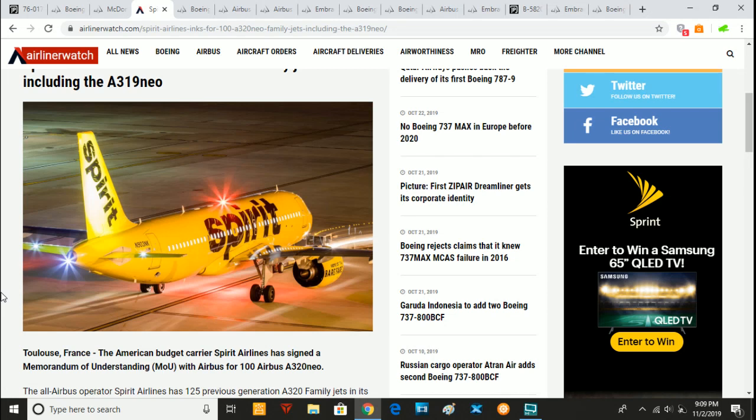Now, there were 3 airlines to have ordered the A319neo: Air China, Frontier, and Avianca. However, all 3 airlines dropped those orders in favor of the A320neo. Instead, they ended up upsizing, which is really sad because Frontier was going to order a large number of them. I believe it was like 20 or 30.